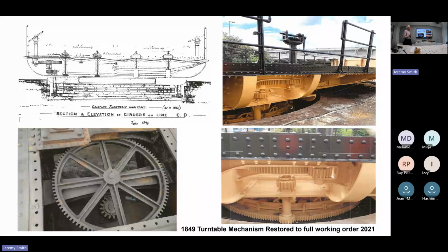So this is the gearwork, and you can see we were very lucky that it's all original, 1849. It's all part of the experimenting crew yard. And it was one of these smaller cogwheels that had got 3 teeth broken on it. I don't know whether they made a new wheel or repaired it, but it certainly all works now. That's part of the original plans that we've got for 1890.